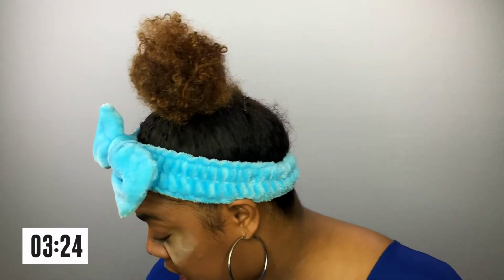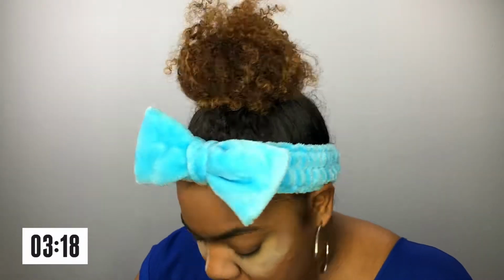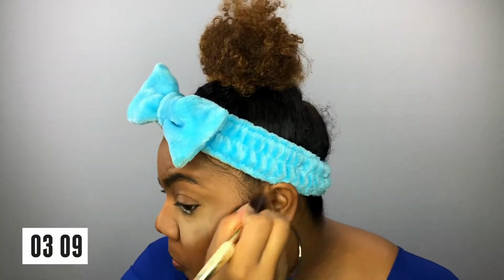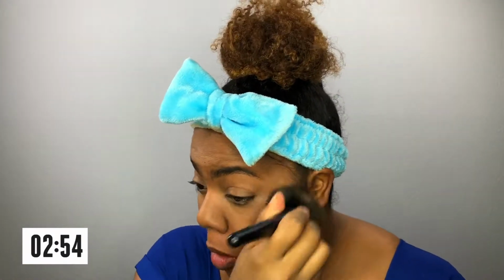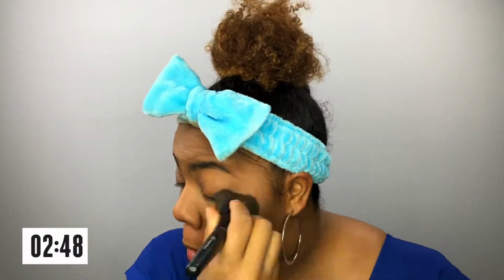Oh, getting it in my eyes. I'm usually not this wild because I'm usually looking in the mirror in my bathroom, but this is what I got right now. Next, I'm gonna take a little bit of bronzer. And I'm literally taking this time like I'm crazy. Now I'm gonna fix that concealer, and we're at 2 minutes, 59 seconds. So I gotta get this thing on a roll. Okay, so next I'm going to, oh, my brush is falling out. I need a new brush.